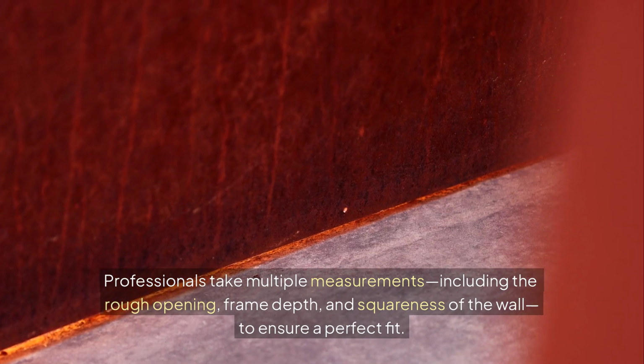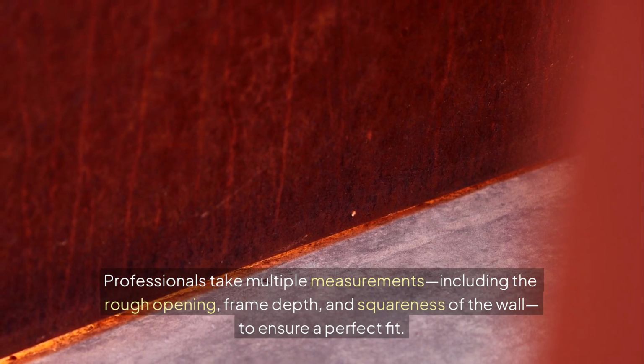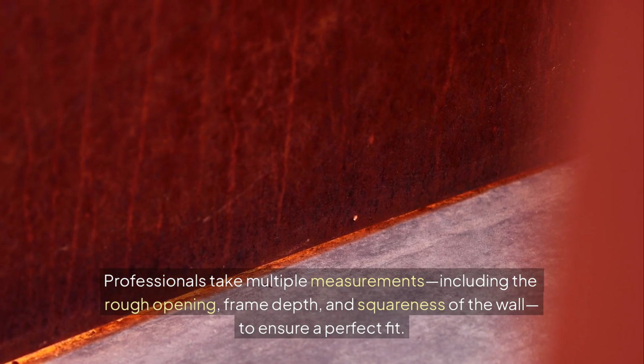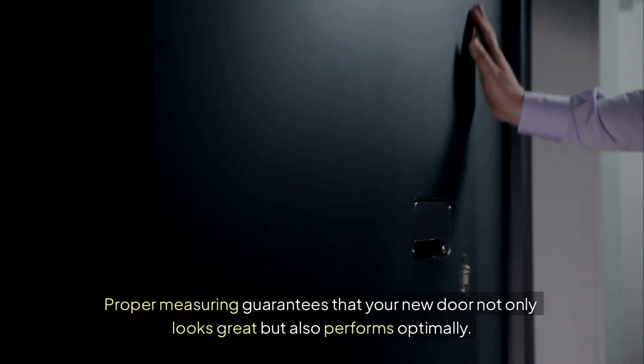Professionals take multiple measurements, including the rough opening, frame depth, and squareness of the wall, to ensure a perfect fit. Proper measuring guarantees that your new door not only looks great but also performs optimally.